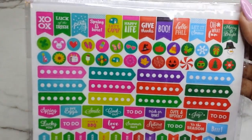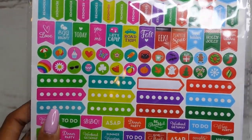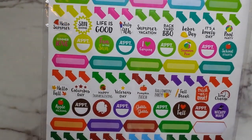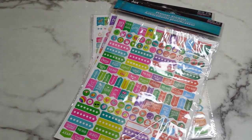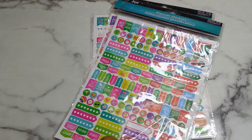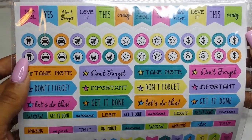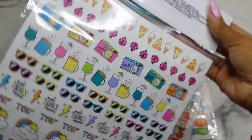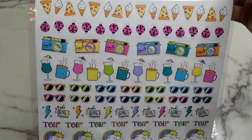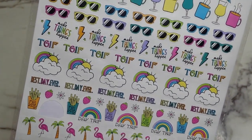And here's another one. This one is more of your holidays, which is so cute. Checklists. I did use a checklist from here, actually. And then there are two more, I believe, that I've had. So we have this one, which is more of like your regular icons and reminders. I like french fries, so the fact that it says Frye is awesome.